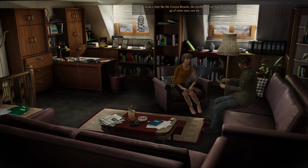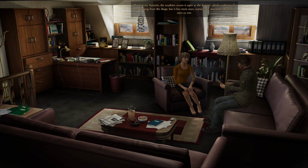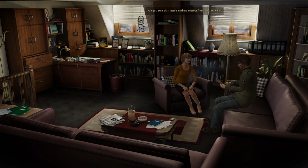It looks a little like the Corona Borealis, the Northern Crown. But this is made up of 7 stars, not 6. The northern crown is also open at the top, seen from the northern hemisphere. So, it depends on where you're looking at it from. The Corona Australis, the southern crown, is open at the bottom, which could also fit here, judging from the shape. But it has more stars, namely 11, if you count the binary stars as 1. Are you sure that there's nothing missing from your drawing? Yeah, quite sure. 6 stars. It looked exactly like that.